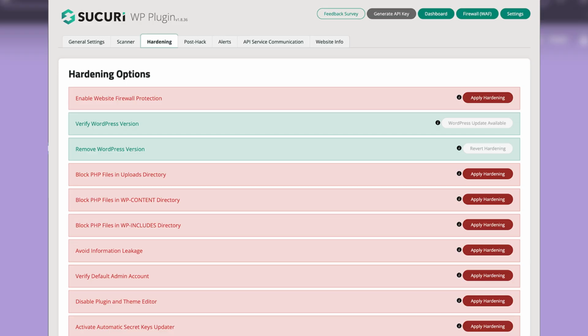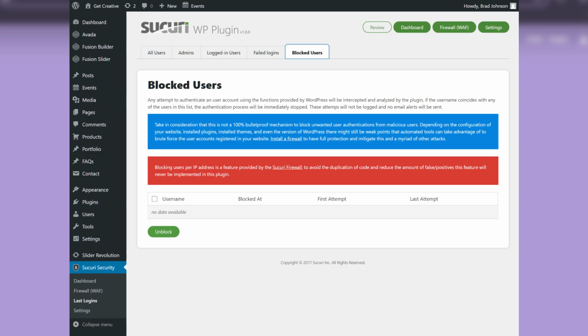Sucuri uses site resources to scan for malware, a scanner that doesn't work, remember? So it doesn't do what it is supposed to and still wrecks site performance. Not a great look for Sucuri.